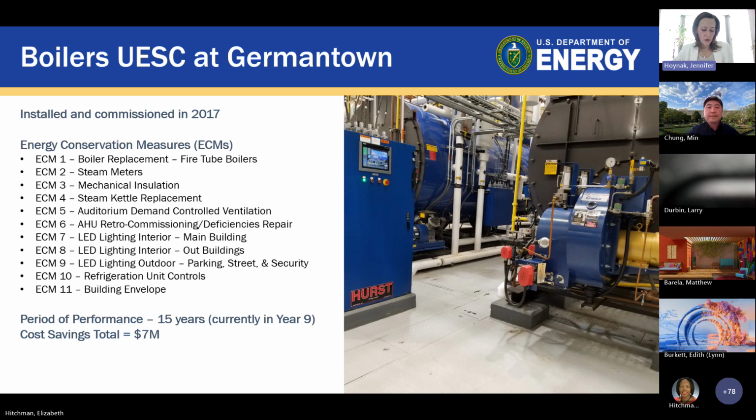Once again, I do want to talk a little bit about ECMs that were reviewed but were not implemented at the time. So as part of this, we also looked at steam trap replacement at Germantown. Unlike Forrestal, where it was selected, it was not selected in the case of Germantown. We also looked at doing electric domestic hot water heaters. Unfortunately, this did not support or help the boiler replacement buy down aspect, so it was not selected. We had chiller plant optimization and data center optimization. This one's very interesting for us at headquarters. Our main DOE data center for our Office of the OCIO, Office of the Chief Information Officer, is located at Germantown. The OCIO has the authority and jurisdiction over that space.